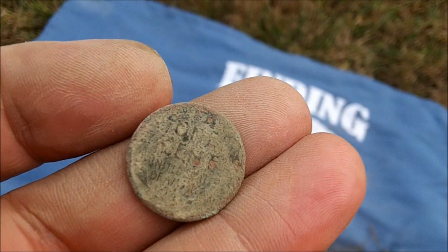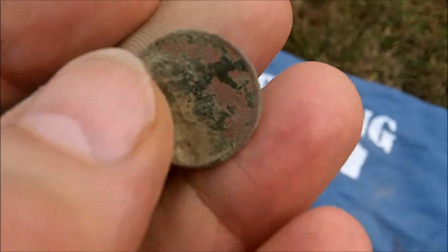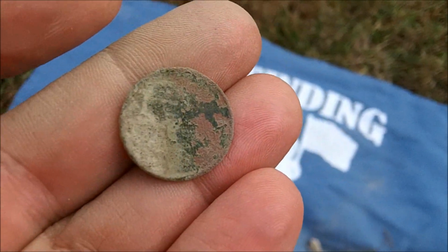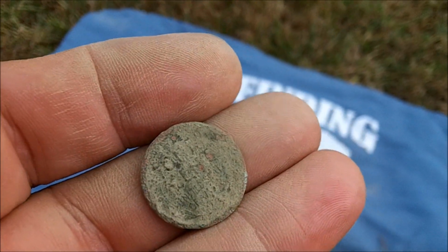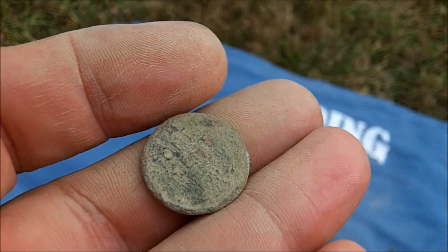Well, it appears I have a pretty early wheat. It's got some pretty nice green patina, but the date side is 8 up. I cannot tell what the date is, but that's a nice sign though. It was a coin that was definitely missed all these years hunting out here, so good one on the Equinox, and I'll keep on going.